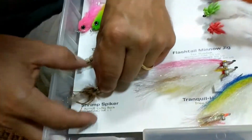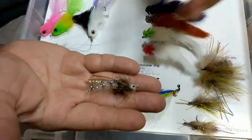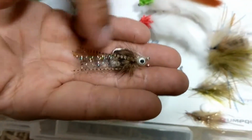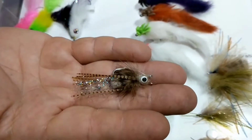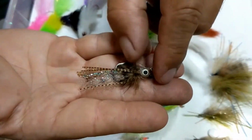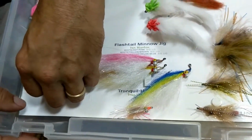The shrimp spiker, this is a must-have. If it's not on your order, I'm going to tell you to put it on your order. So just don't avoid it, and just put it on your order. It's got the barred kind of EP or body fiber in the back, along with speckled legs, some looks like a grizzly marabou, a little mini marabou, and a little dubbed head with a weed guard. This is going to catch redfish. It's going to catch bonefish. It's going to do a little of everything.